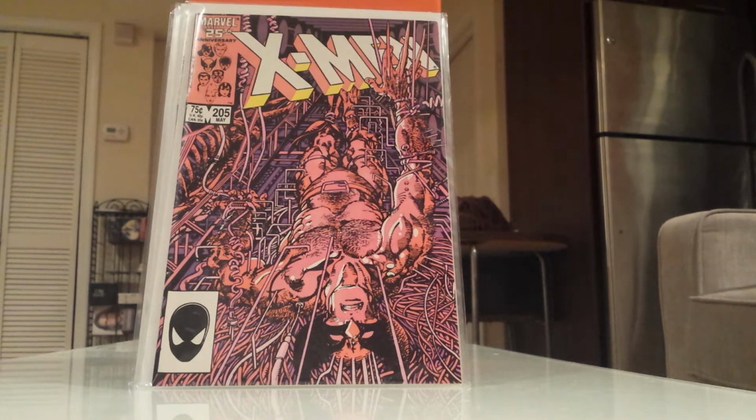X-Men 205. You would think this is like a Weapon X type deal, but it's really him learning about Yukio and becoming Lady Deathstrike and all that jazz. It's a really cool cover, but it's misleading because it's not what you expect it to be. It's about something else, because I read up about it. Nonetheless, it's still Uncanny X-Men 205 to represent.